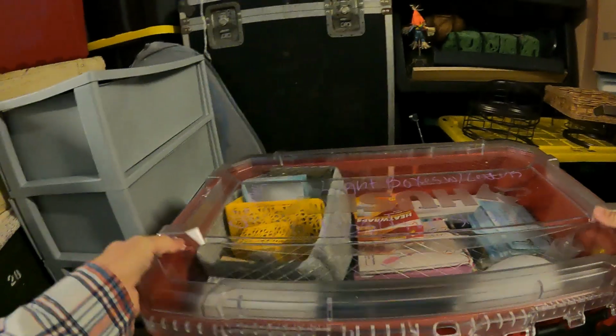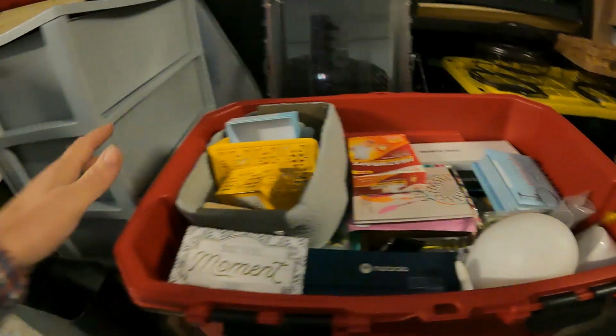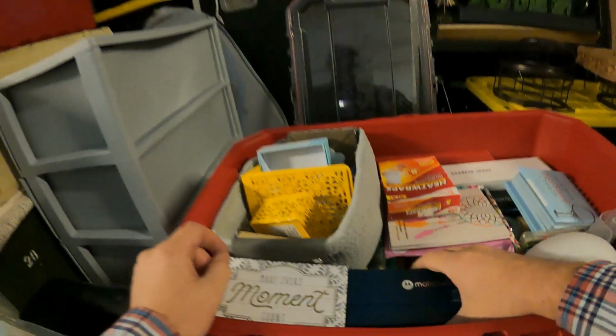I just found a bin of books, and there was a journal in there, and I was reading. So this lady, even though it appears that she's pretty organized, I mean, look at the stuff, it's all nice and neat, she definitely had some problems. I saw the papers about the eviction case where she was taken to court.